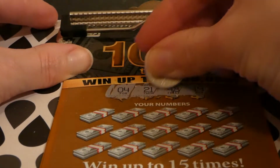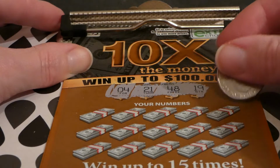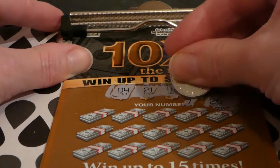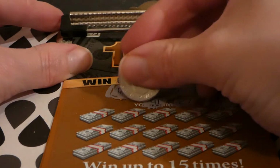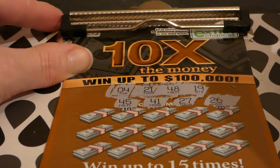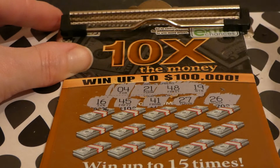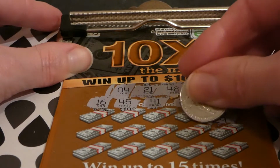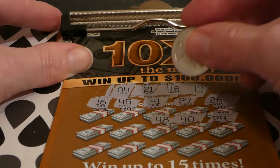Alright, we're looking for 4, 21, 48, and 19, which is a decent spread of numbers. There's no 30s, no 50s, or higher. So 26, 27, 41, a 45, oops, drop them a quarter, 16, 29, 40, 48. So we do have a winner here.